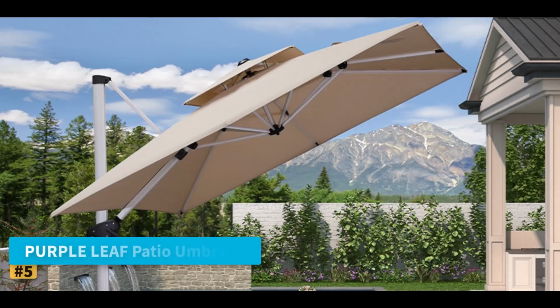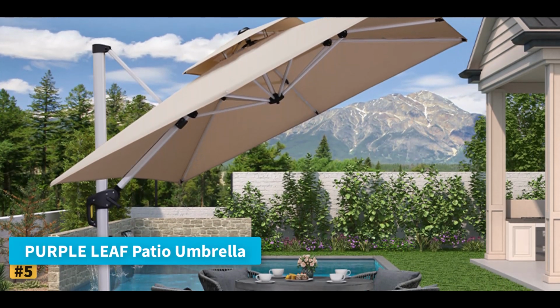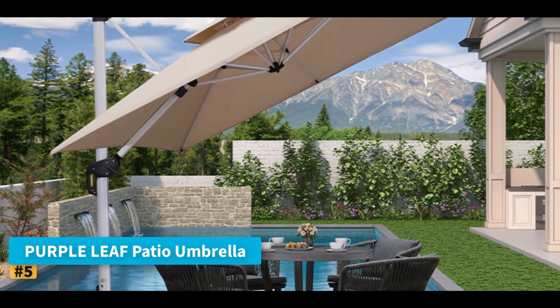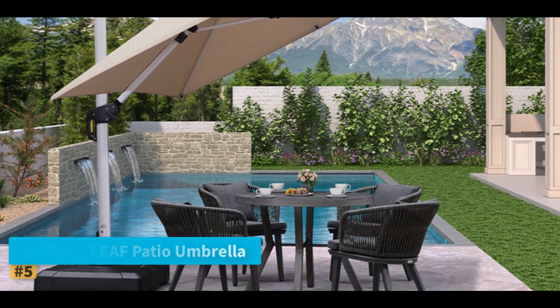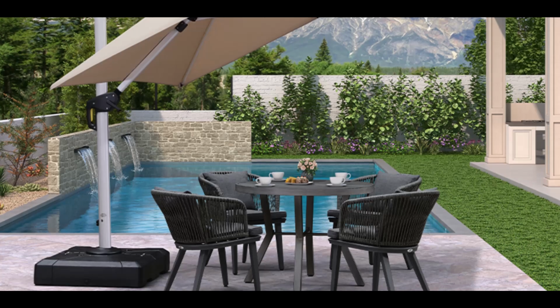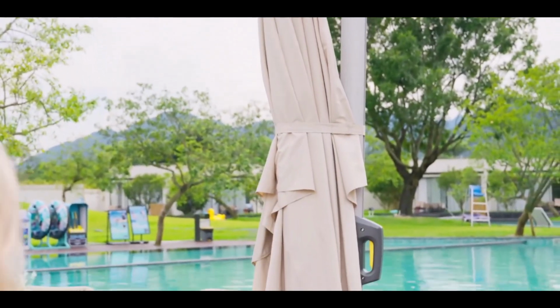Number 5. Purple Leaf Patio Umbrella. The Purple Leaf Patio Umbrella combines refined design with outstanding functionality, making it an excellent choice for homeowners seeking reliable shade in windy conditions. With a 10 by 10 foot canopy size and a distinctive double-top design, it allows for superior air circulation and stability, which is essential on breezy days.